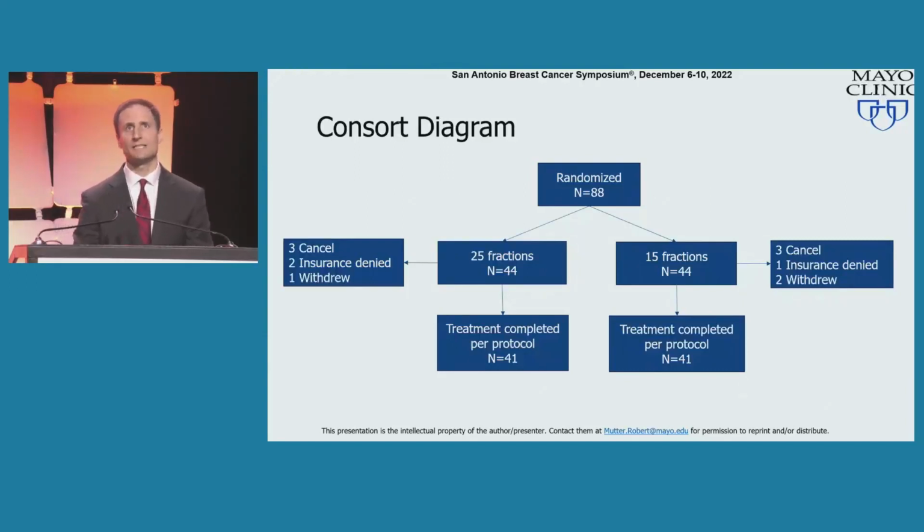We randomized 88 patients. There were 6 cancellations, 3 in each arm, including 3 patients that were denied insurance coverage for proton therapy and participation in the study. And that left 41 patients in each arm that completed the protocol treatment.